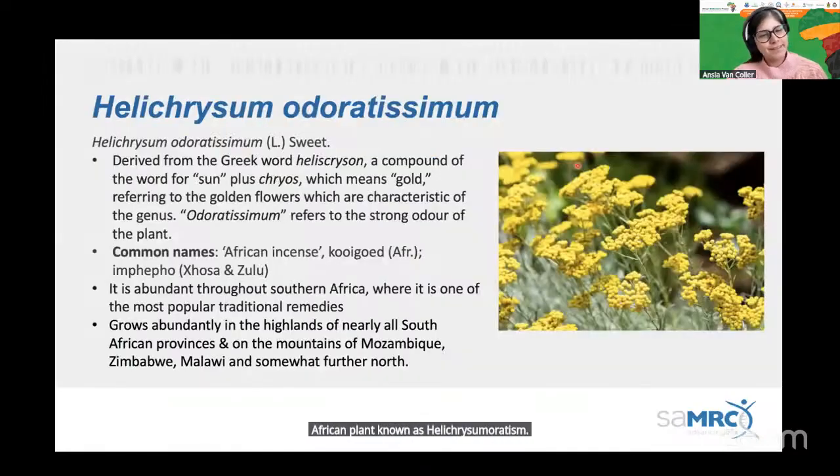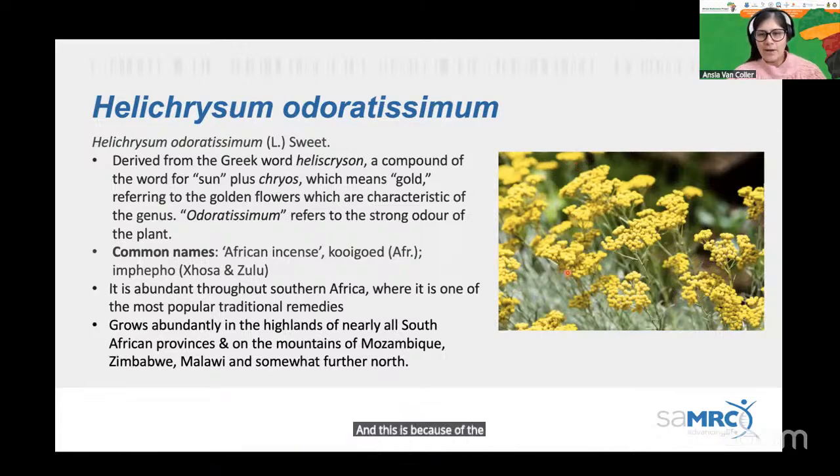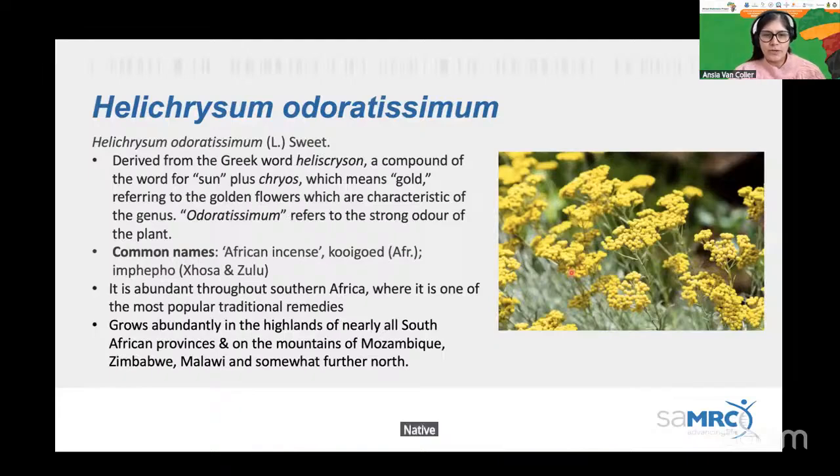So the name of this species is based from the Greek word helichrysum, and this is because of the golden yellow flowers that is characteristic of this genus. And the word odoratissimum refers to strong odor. That's because this is quite a fragrant plant, and that's why it's also known commonly as African incense. And in our native languages, it also goes by koichut or impepo.